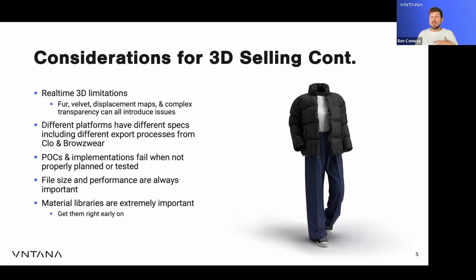What product are we going to try and test out? There are new, they call them extensions for glTF. There are new capabilities, let's say, for real-time rendering for these different types of materials that are coming out all the time, but it's something you should think about before you get started.